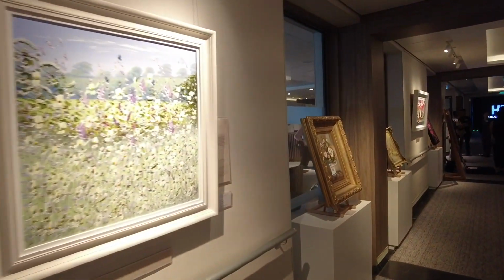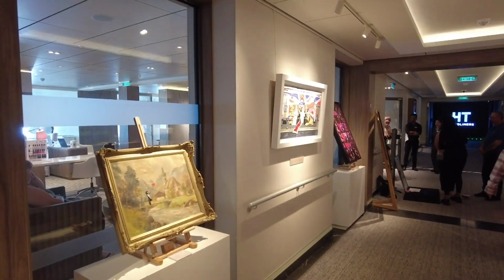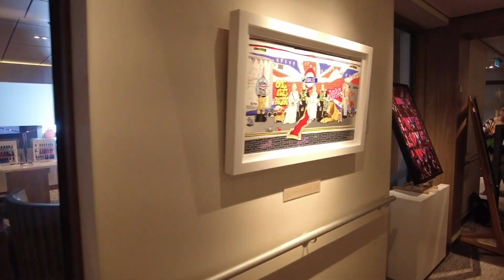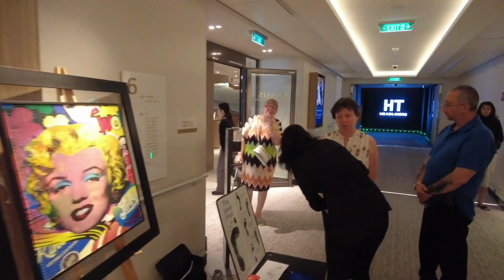And then on our left we're coming up to the spa area. So if you want to book your massage or have your nails done or any other kind of treatment, then the spa is the place to be.